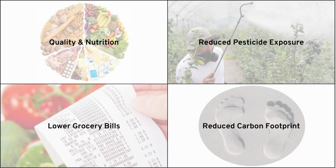Starting quickly with goals, I had 4 goals. One was to improve the quality and the nutritional content of my food, and growing it myself can do that. The second was around reducing my exposure to pesticides. I do have an autoimmune disease and I have to be pretty careful with what I expose myself to and what I put in my body.